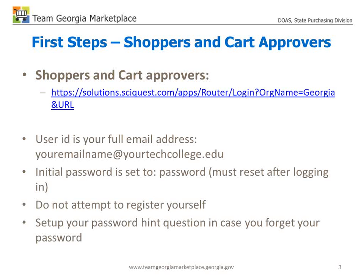Set up: if you're a shopper or if you're getting carts assigned to you for approval, your user ID will be your email address. So you'll enter your email address, and everyone's initial password was set to "password." As soon as you enter your password, it will prompt you to change your password. So you'll have to reset your password after you log in.